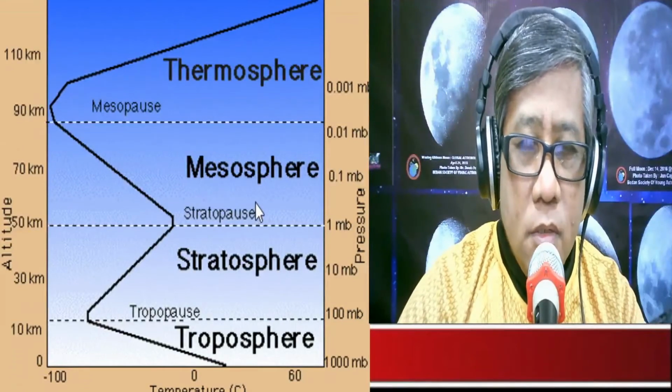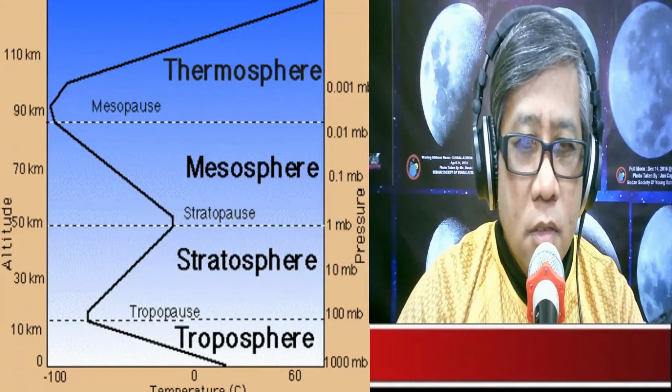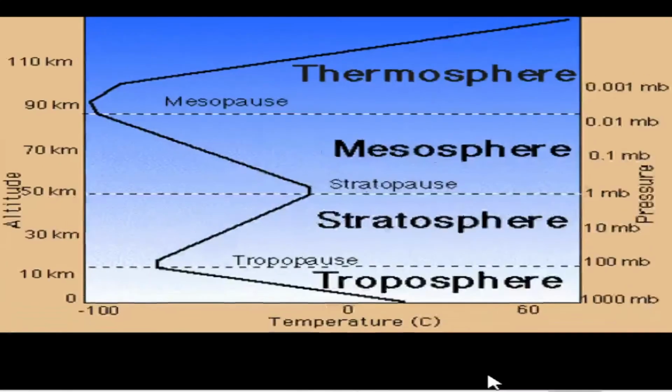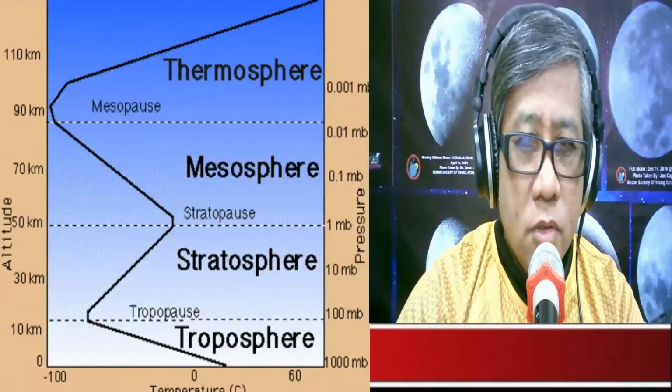Now, as we reach 50 kilometers in altitude, you will notice that in the chart, the temperature begins to stabilize. And that's a sign that we have reached the transition layer or the stratopause. The stratopause is a transition zone between the stratosphere and the layer above that, which is the mesosphere. Okay, so take note of the transition between the stratosphere and the mesosphere. That is the stratopause.